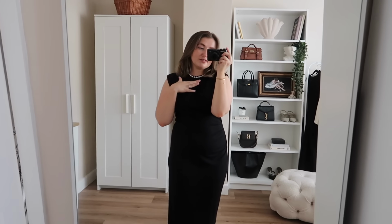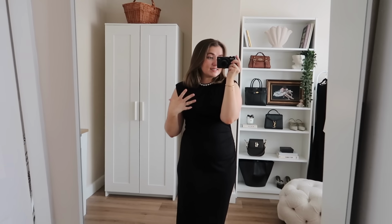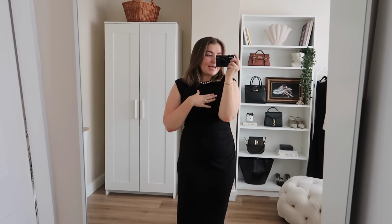I love a string of pearls, especially with a neckline like this. The fact that you've got this slash neckline, I feel like really lends itself well to jewelry, whether that is a string of pearls, whether that is more of a chain detail, layered necklaces. I feel like you almost have a blank canvas to play around with, which is so fun.